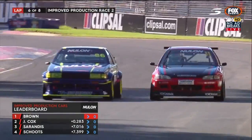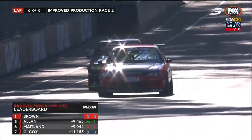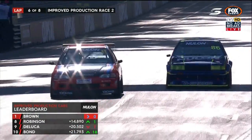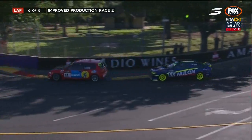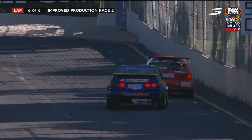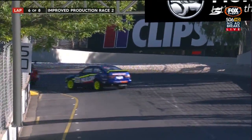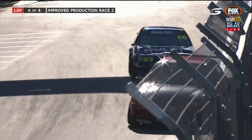Oh no! What a move around the outside of the centre chicane! I've never ever seen a pass there. I've never seen someone go around the outside through the chicane. That is maximum commitment through there. The Toyota had the straight line speed advantage on the main straight, but the nimbleness of the Honda Civic, he's like, thanks for coming round the outside. We've been racing here since 1999 and never have we ever seen that before.